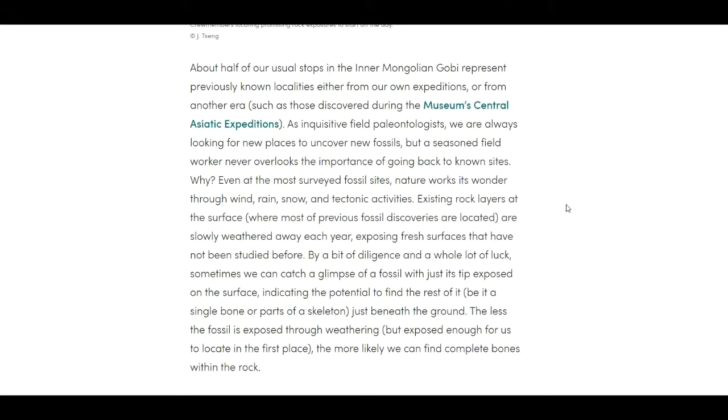About half of our usual stops in the Inner Mongolian Gobi represent previously known localities, either from our own expeditions or from another era, such as those discovered during the museum's Central Asiatic expeditions. So they often go back to the same places as they've been before. As inquisitive field paleontologists, we are always looking for new places to uncover new fossils. But a seasoned field worker never overlooks the importance of going back to known sites.